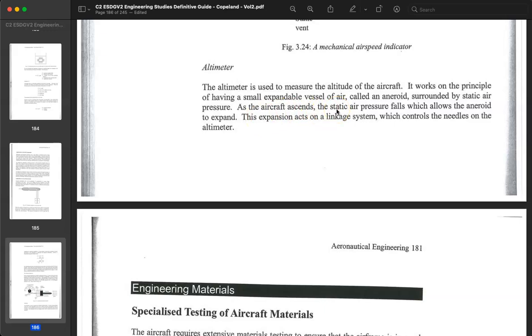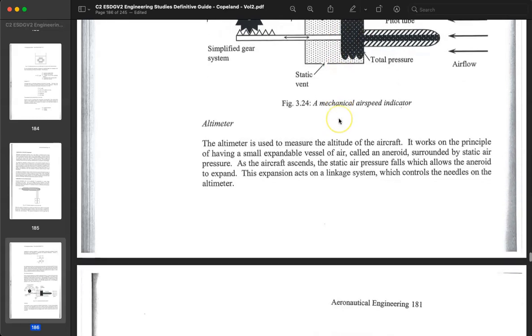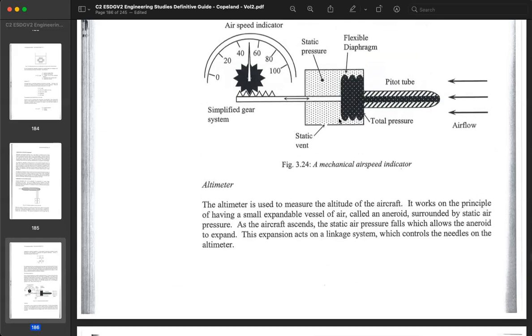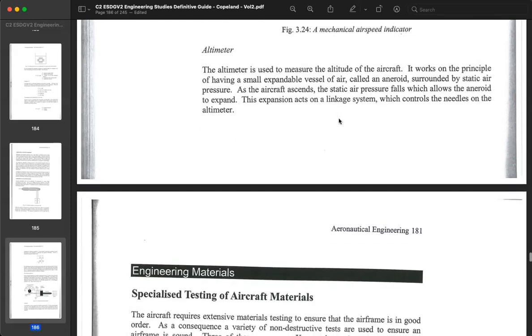This expansion acts on a linkage system, just like what we have above, which controls the needles on the altimeter. These days, of course, rather than having a linkage system, it's more likely to be a pressure-sensitive resistor or something like that. Okay, and that's everything for mechanics. We're done.